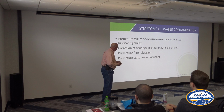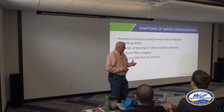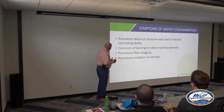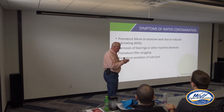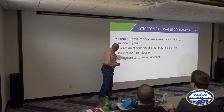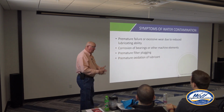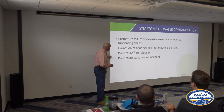You're going to see premature failure or excessive wear due to reduced lubricating ability. Just like air bubbles, water is not a lubricant, okay? If it's in that lubricant, it's not a lubricant. Corrosion of bearings or other machine elements, we saw that. Anytime you get that water to the surface, you're going to cause corrosion. You can cause rust as well. Premature filter plugging, and then premature oxidation of the lubricant. Believe it or not, if you get water in there, water's got what in it? Oxygen. Oxygen in the presence of a lubricant, you're going to oxidize it, okay? So those things can happen with water as well.